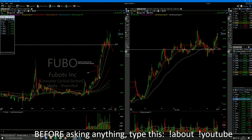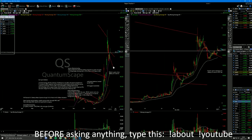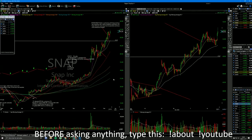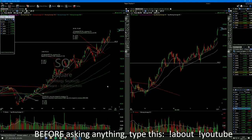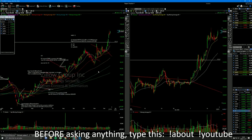FUBO. Look at how it surfed the 10 and bounced off the 20. Look at QS. Look at how it's surfing the 10-day. Snapchat, look how it's acting around the 10 and 20-day. Riot, look at how it's acting around the 10 and 20. Square, look at how it's surfing the 10 and 20. Look at this here, how it's surfing the 10 and 20 all the way up. And here it found support on the 50. So the 10, 20, and 50 are really important for these momentum stocks.